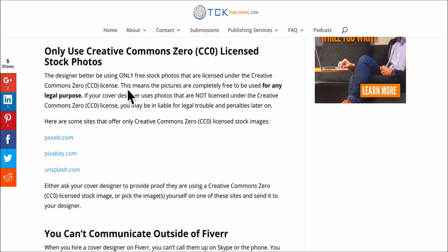So if they use some kind of imagery or stock photos that they haven't bought the rights for properly, that's not a Creative Commons 0 license that can be used for free for any purpose at all, then you can actually be liable for copyright infringement for using images that you don't own and don't have the rights to.